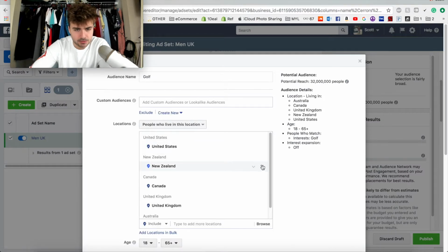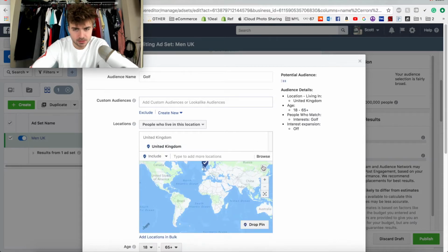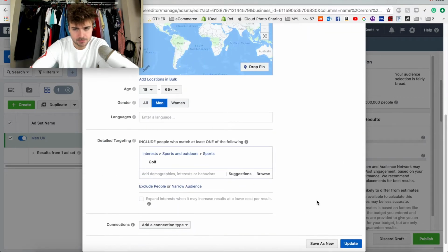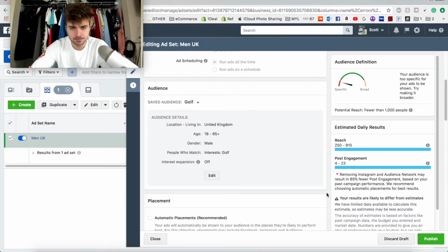I'm going to get rid of New Zealand, United States, Canada, Australia. Then we're going to scroll down here and do men only. And then that gives us 2.5 million people, which is almost the perfect number that you want. Click update and then click publish.